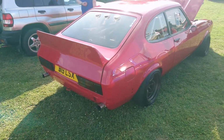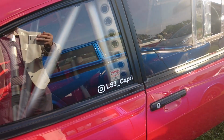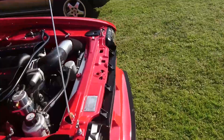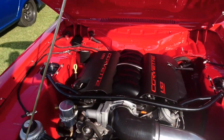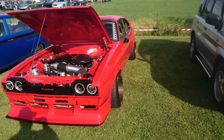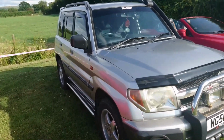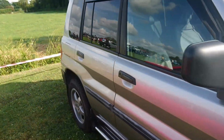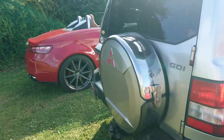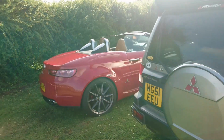Mark III Capri, but with an LS3 engine in it. So hello to LS_3 Capri on Instagram. That's not the 1.6 Pinto, is it? I heard this earlier on and it made quite a noise. Bit more than this 2001 to 2 Mitsubishi Shogun Pinin. And before you start writing in the comments section, yes, I know, I've watched the review on the High Peak Autos channel. GDI, by the way, stands for gasoline direct injection. It's something to do with a forbidden fuel engine.